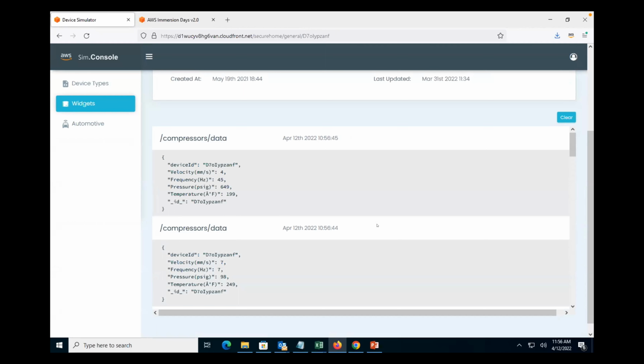If your industrial equipment does not talk MQTT, don't worry about it. We have a translation layer. If you're running OPC UA, Modbus, OCPP for the charging points for EVs, we have this conversion layer that we can put on Greengrass to be able to convert it to MQTT. So now we can see that we're producing the data.